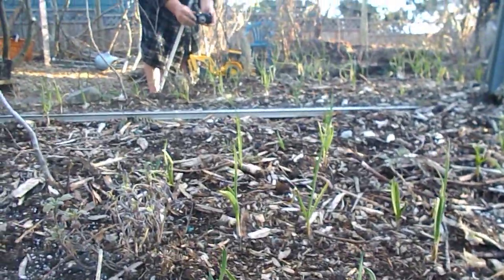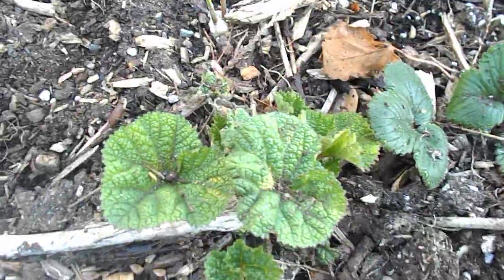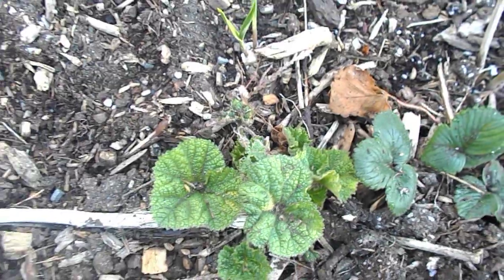And a little garlic patch. A little garlic patch. Teasel. Hollyhock. They grow year after year here.